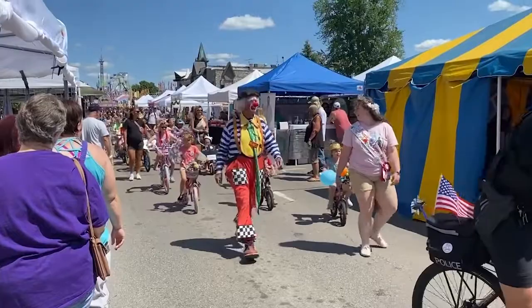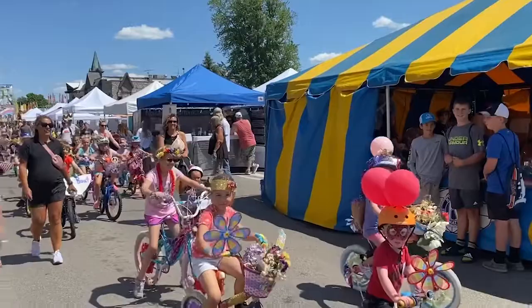In the bicycle parade. This is so cool. Cheese! Bicycle parade.